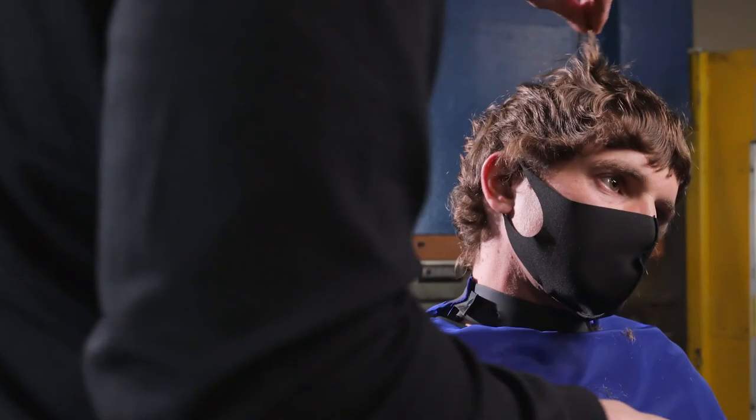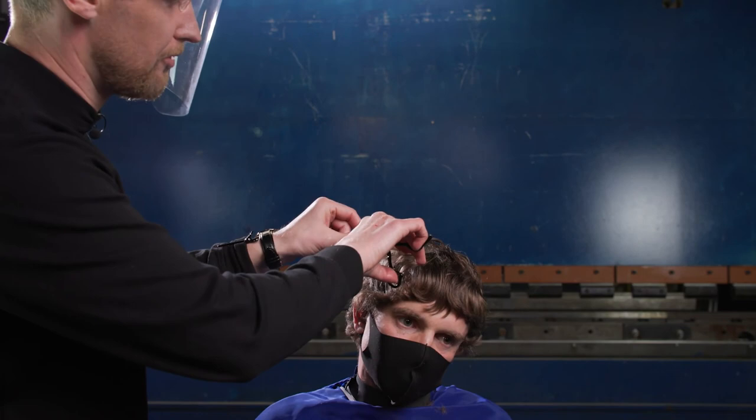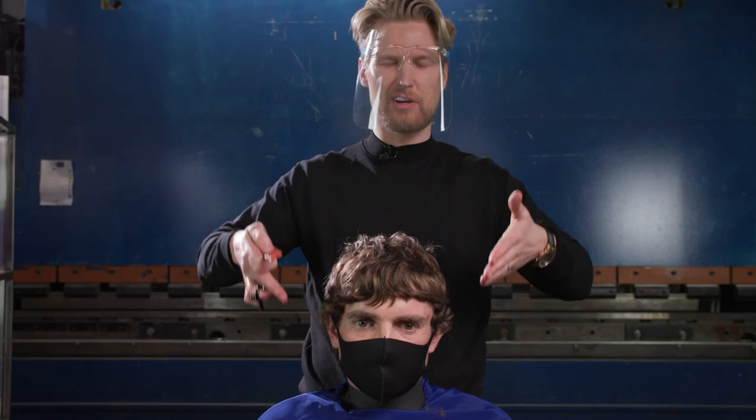Just going to twist areas to create more of a softer texture as well. More scattered approach with the texture, just to emphasize areas. But you can really see the shape now. So we've got this layering on top that just falls over this disconnection. So we've really reduced the shape. This has created more of a leaner silhouette. So let's put some product in now.